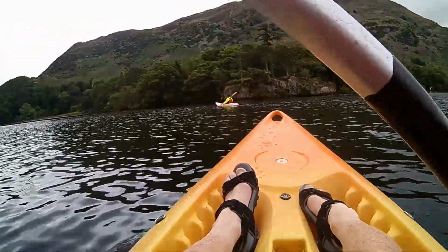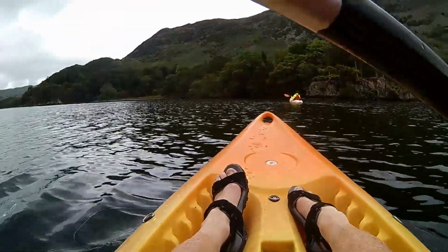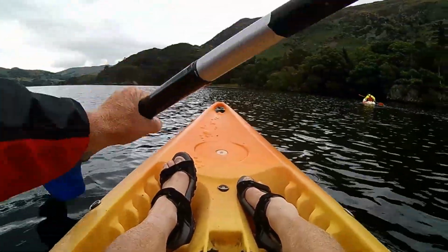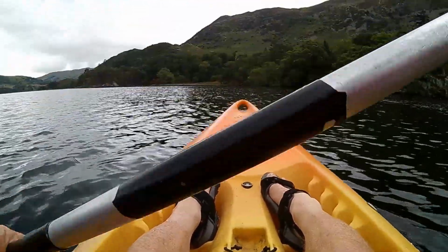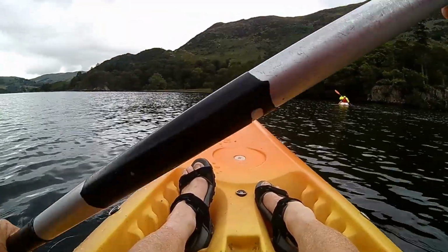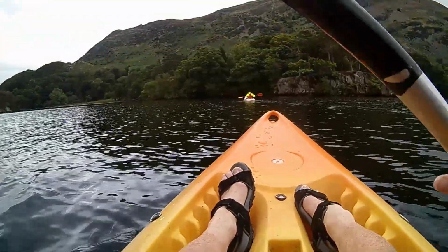Certainly getting a wet bum here, I know that. A pair of cycling shorts on and it's seeping through into the underwear underneath at the moment. But we're not too far from here when we're finished, so we can get back up to the van, have a quick shower, get into some dry clothes, and see what the rest of the day brings after that.